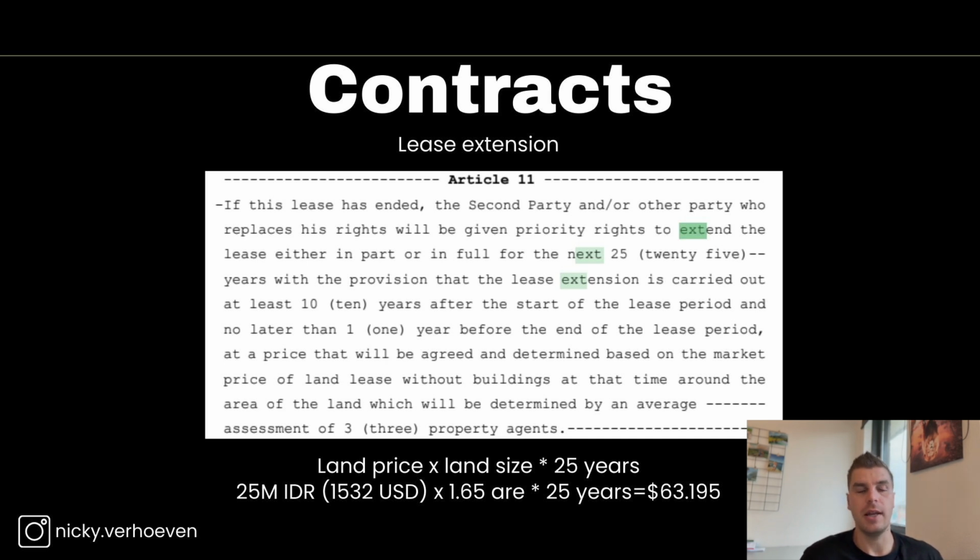That means that I'm leasing the land, in my case, for 30 years. And in my contract, I can extend the land after 10 years until the last year. So I can rent it out for 10 years, then I can decide to extend the land, or I can maybe rent it out for 29 years and somewhere in between extend the land. But you need to have this clause in the contract, so you have the first priority to buy the extension of the land if you want. If you want to extend your land, the only thing you have to pay for is the land, not the building on top of the land.